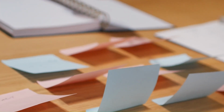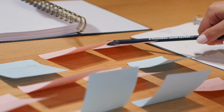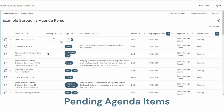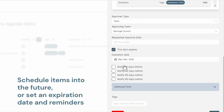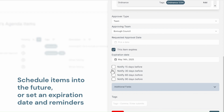Do some potential agenda items get lost, forgotten, or missed when building meeting agendas? CiviDocs tracks items that have not yet been added to a meeting agenda and when they need to be addressed. You can also schedule agenda items into the future to keep track of them or set an expiration date to remind you when a renewal is due.